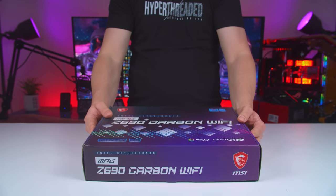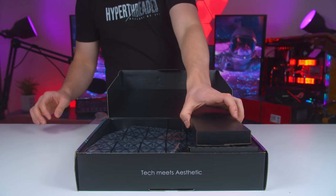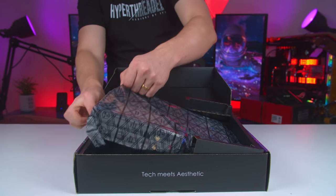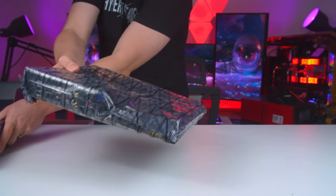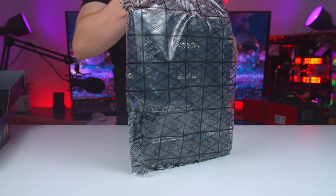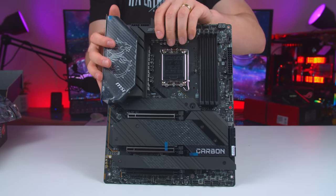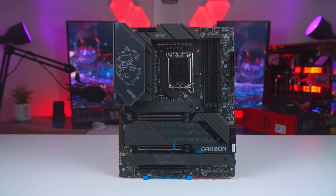We are super excited with today's build being the new Z690 platform, and in particular, the brand new MSI Z690 Carbon Wi-Fi motherboard. It has built-in Wi-Fi supporting the 6 GHz spectrum, direct 18-phase power system, and Lightning Gen 5. Plus, it looks absolutely amazing.